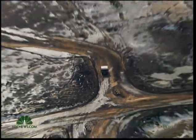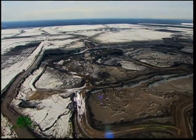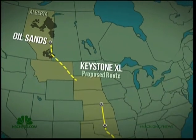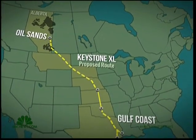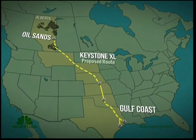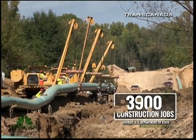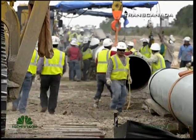700 miles north of the U.S.-Canadian border is a place called the Oil Sands. It's at the heart of the controversy over the proposed Keystone Pipeline, which would help Canada send heavy crude from landlocked Alberta to the Gulf Coast. While the project is expected to provide 3,900 construction jobs in the U.S., critics say it comes at a terrible cost. This is a toxic, dirty, messy process.